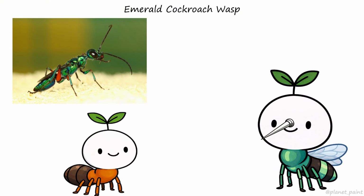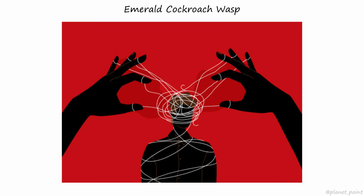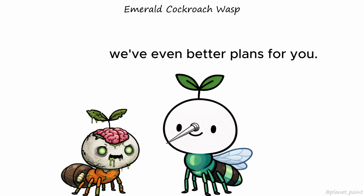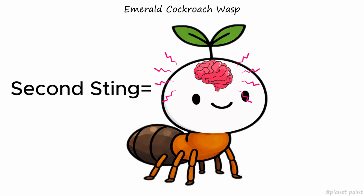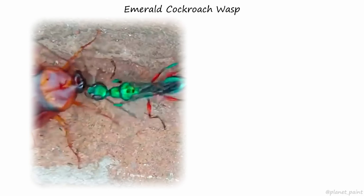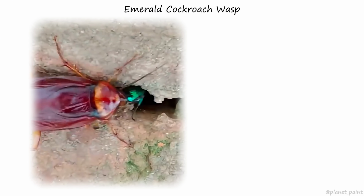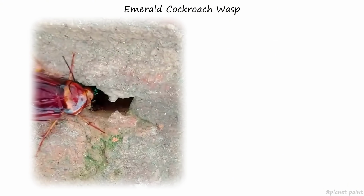What if something could turn you into a zombie and walk you to your own grave? This wasp has mastered the art of mind control. She doesn't kill the cockroach, that would be wasteful. Instead, she stings it twice. First sting paralyzes the front legs for a few minutes. Second sting goes straight into the brain, into a specific cluster of neurons in the cockroach subesophageal ganglion. This injection delivers a venom cocktail that doesn't paralyze the roach, it removes its will to escape. The cockroach can still walk, can still move, but it has zero motivation to run away.